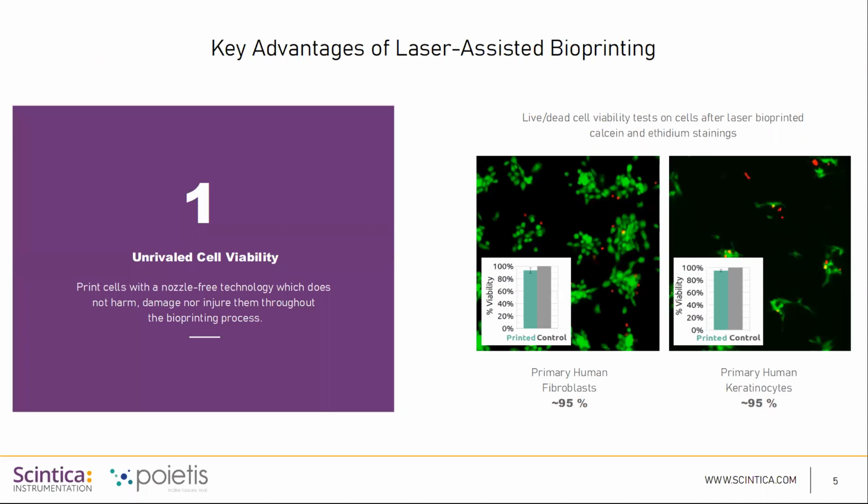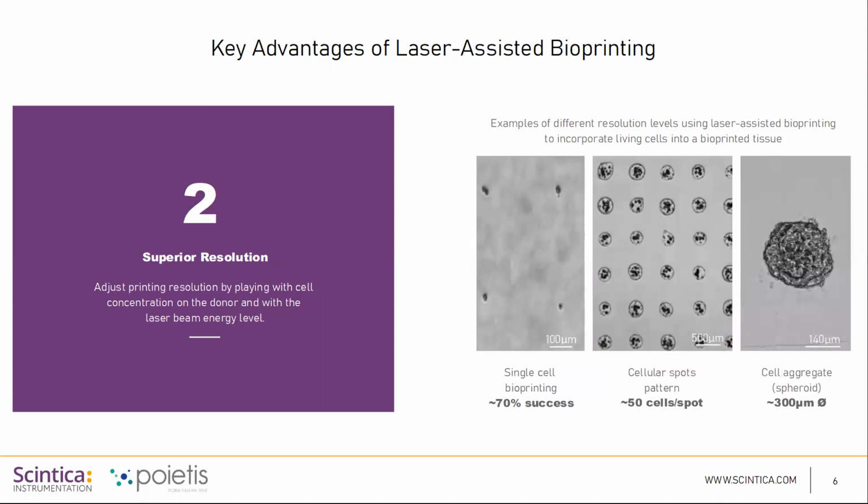You've probably understood already that one advantage of transferring cells with laser bioprinting lies in the great cell viability ratio that we get. That's about 93 to 95%, as the technology really preserves cell integrity throughout the process. Yet another benefit is the control that we have over resolution by easily adjusting either the cell concentration in the media or the media volume on the laser printing head, or simply the laser beam energy level. By adjusting those parameters, you can control the size of the droplets that you transfer, and therefore the actual number of cells in each and one single of them.